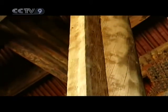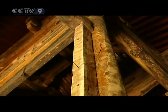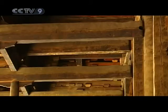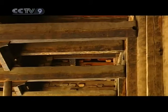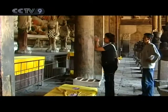The pillar protectors are sections of wood that are closely attached to the pillars. They're used on the pillars in front of the giant statues of the Buddha. Each measures 20 to 30 centimeters, and they stabilize the pillars while not affecting the spatial effect within the hall.